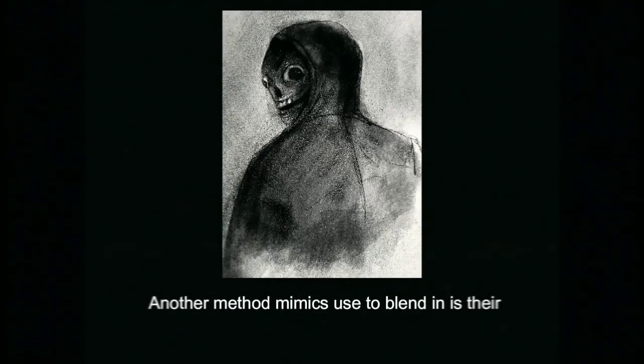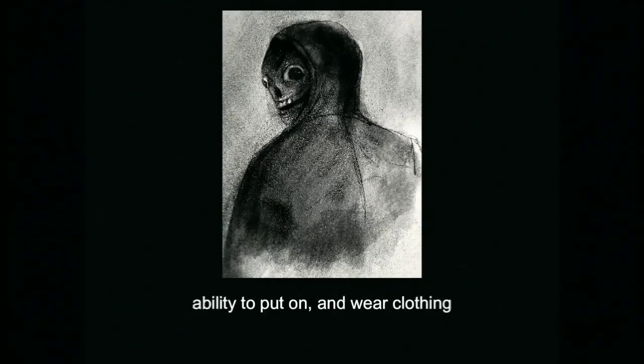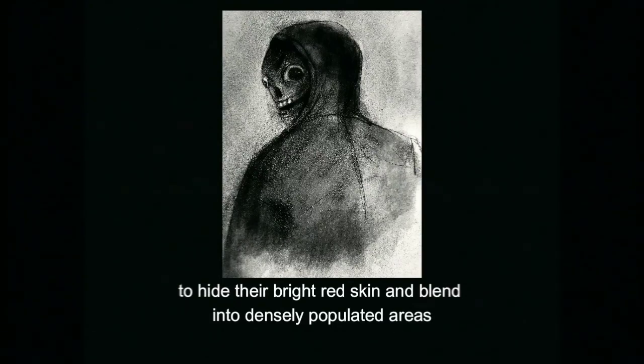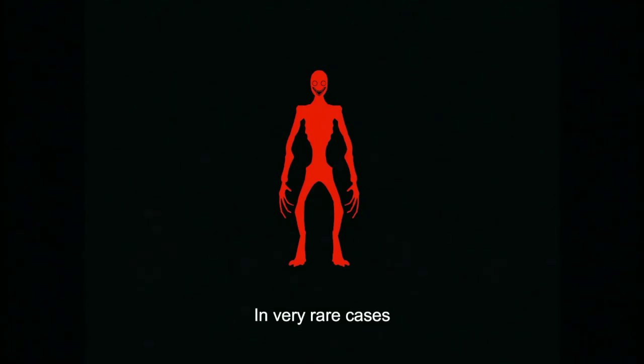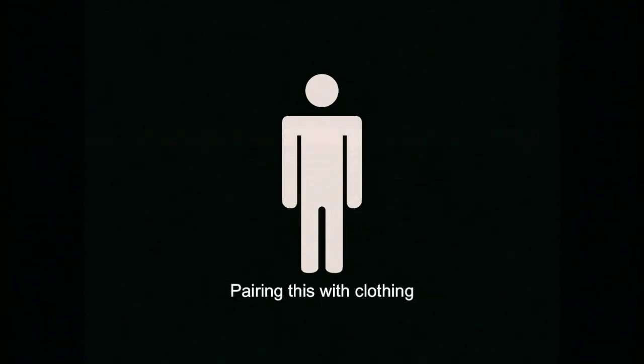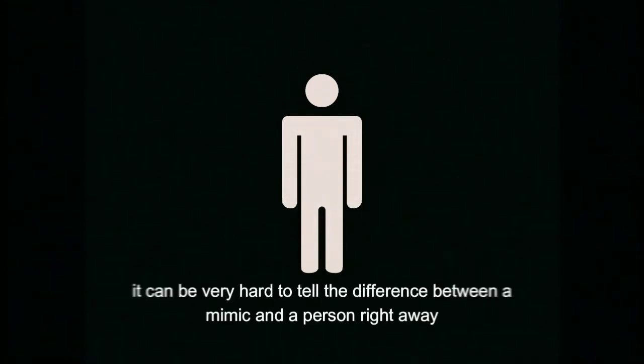Another method mimics use to blend in is their ability to put on and wear clothing. Mimics put on layers of shirts, pants, and jackets to hide their bright red skin and blend into densely populated areas. In very rare cases, mimics can develop and grow to look very similar to human beings. Pairing this with clothing, it can be very hard to tell the difference between a mimic and a person right away.